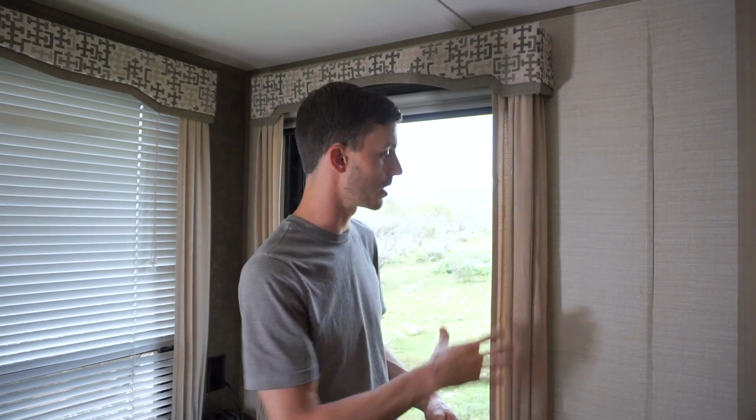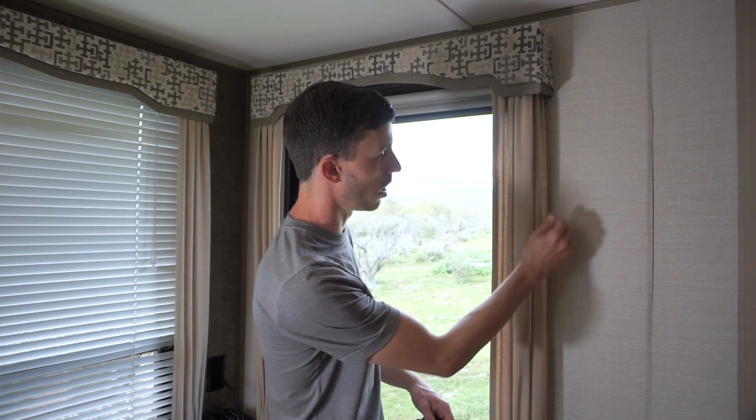One thing I want to mention before getting to the rest of the windows though is if you do this install yourself, one really nice thing is you don't have to worry about the screws for these mounting brackets biting into wood or missing wood, because the way that these windows are constructed is there's an entire frame around every window. So the sides, top, and bottom of every window has solid wood behind it. So you're not just screwing into the plywood walls, you're actually biting into the frame of the trailer.